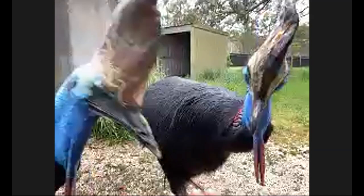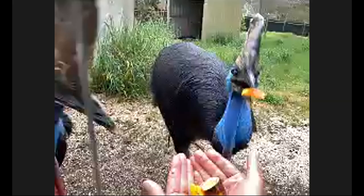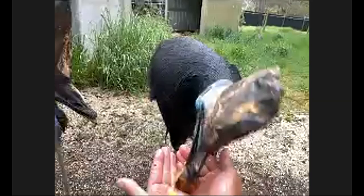Look at all that fruit go down. They eat better than I do. Fruit salad, yummy, yummy. Now, you get very dirty, very messy doing this job, being a zookeeper. Perhaps some of you guys might like to come up to our zoo one of these days and do a zookeeper program.